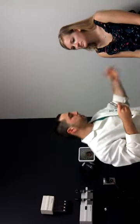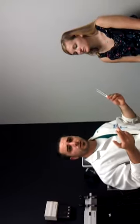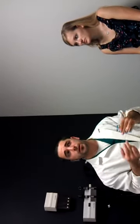If the patient had happened to have heard it better in the right ear, we would occlude that side, and we would perform the same test again. The expected finding is that the patient would hear better in the right side of the occluded ear because we are eliminating the factor of air conduction.